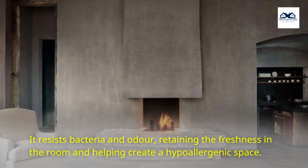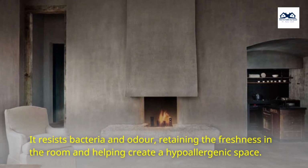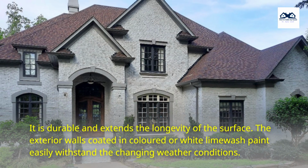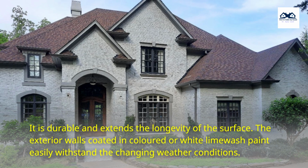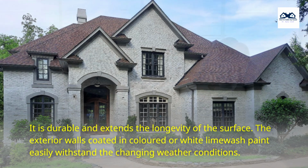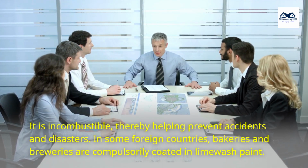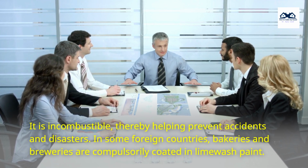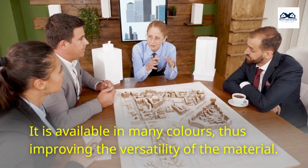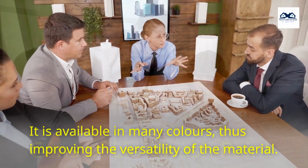It resists bacteria and odor, retaining the freshness in the room and helping create a hypoallergenic space. It is durable and extends the longevity of the surface. The exterior walls coated in colored or white Limewash paint easily withstand the changing weather conditions. It is incombustible, thereby helping prevent accidents and disasters. In some foreign countries, bakeries and breweries are compulsorily coated in Limewash paint. It is available in many colors, thus improving the versatility of the material.